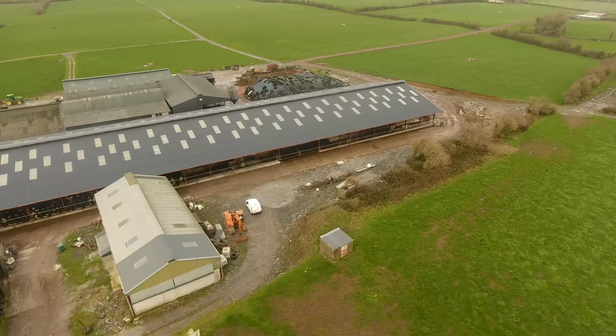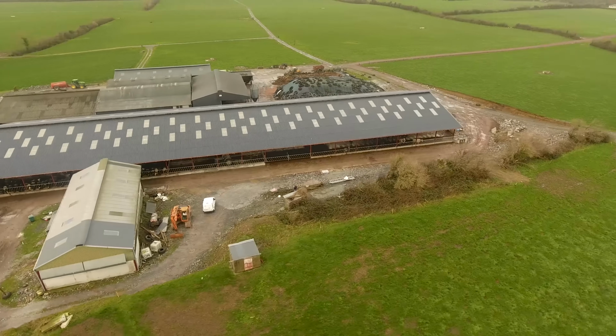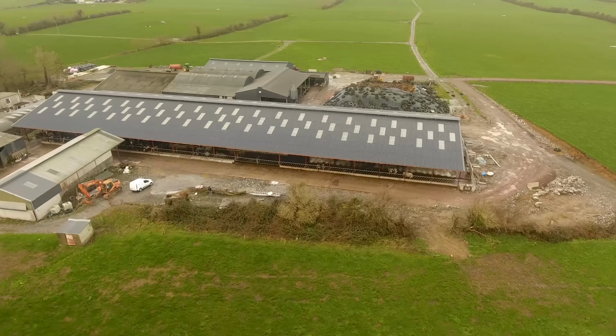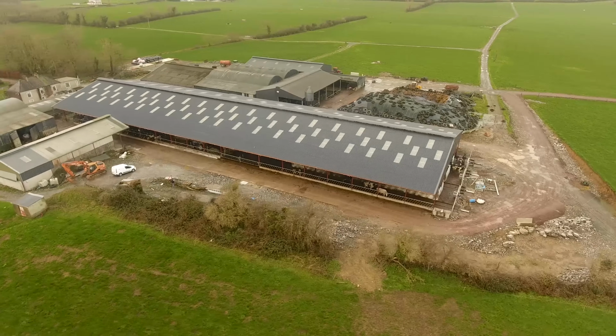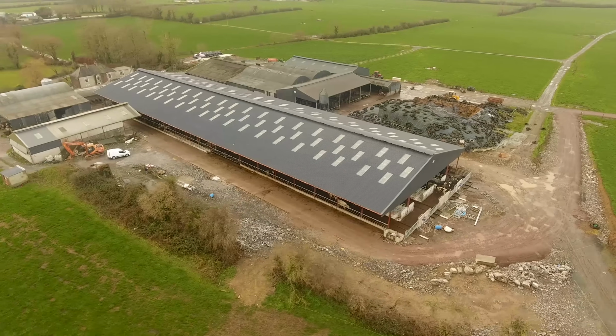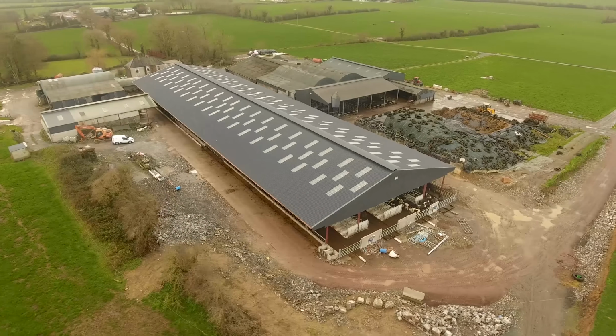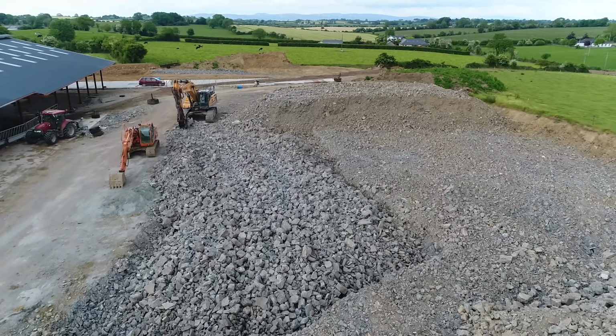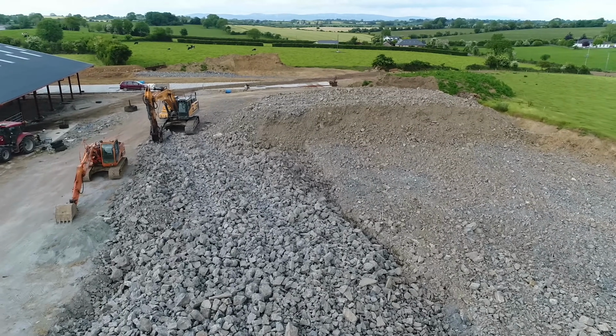Yes, yeah. So like most agricultural buildings aren't going to be flat. There's going to be a fall so that the slurry flows towards a tank or effluent tank. So if you can work with the falls in the yard rather than falling it the opposite way, it cuts down on a lot of cut and fill.